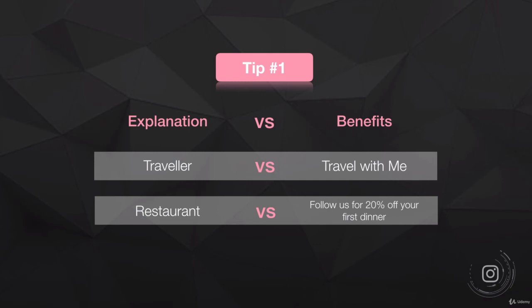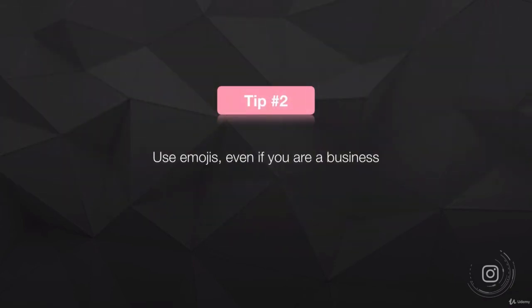You want to make sure that every little minuscule detail is perfected and refined so that you're not leaking these followers, and this momentum is really working with you and not against you. So make sure you sell the benefits of your account. Write down what they are, turn them into either dot points or a paragraph, and sell them. Don't explain them. Tip 2, use emojis even if you are a business page.